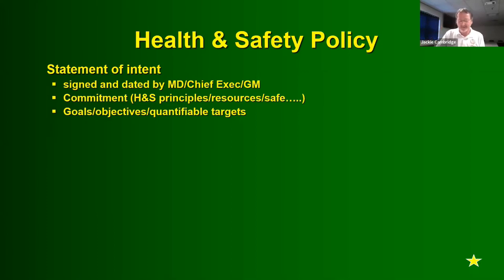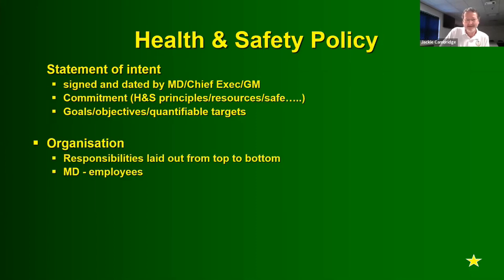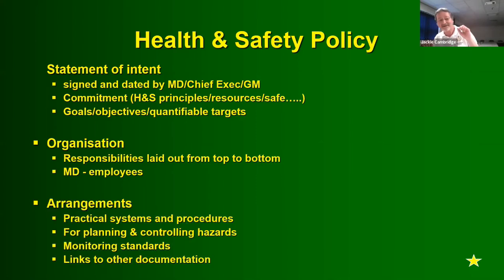Now, the second bit, the organisational part of this, is responsibilities. Quite a few of those things overlap, because when everyone's got a responsibility for health and safety, everyone should be cooperating with each other and following the rules. So there are going to be some similarities between those different areas. The third part, so the three parts of the policy: the statement of intent, the organisational responsibilities, and then the arrangements. The arrangements in place, the practical systems and procedures for all your different parts of health and safety, your planning for controlling hazards, what we're going to do.